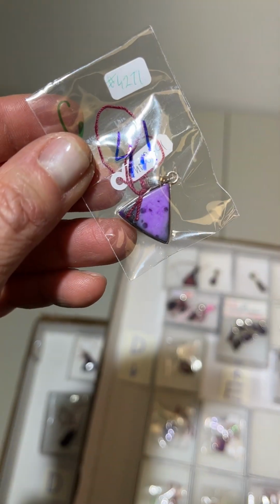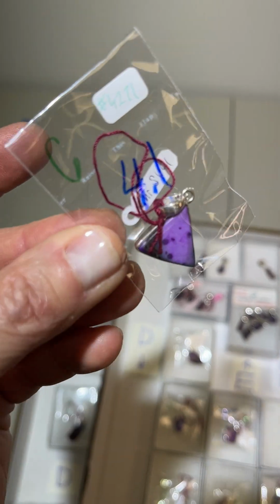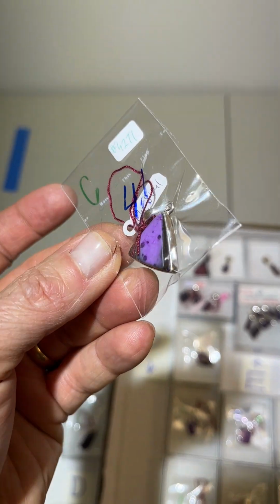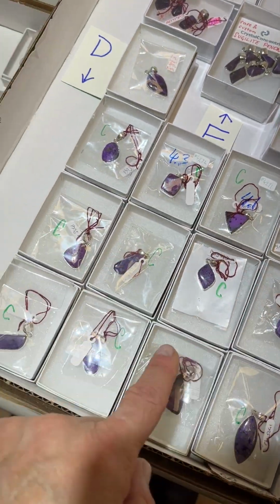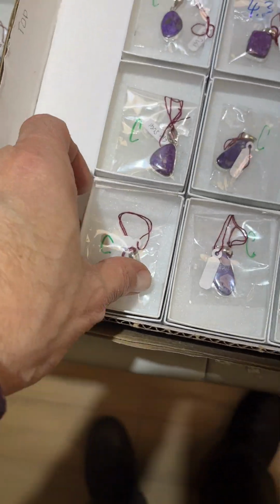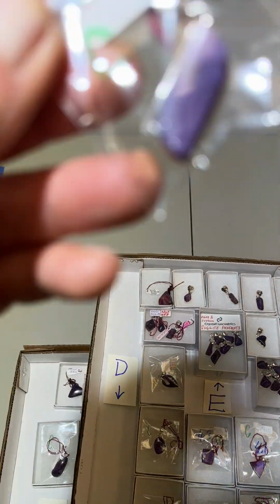And I want to charge more for that, but it is a sliver of purple on top of darker material. And so I can't justify charging more than I am on it. But, you know, it's still not replaceable. A nice triangle with a good pink color.